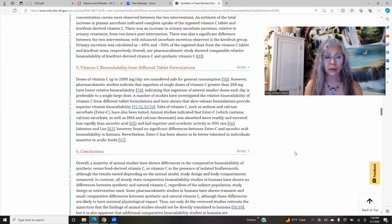Anyway, here's the conclusion, and here they talk about the vitamin C bioavailability from different tablet formulations. So, 2,000 milligrams a day are considered safe for general consumption, but these pharmacokinetic studies indicate that ingestion of single doses of vitamin C greater than 200 milligrams have lower relative bioavailability, indicating that ingestion of several smaller doses each day is preferable to a large single dose. So in other words, you might as well take in a holistic, synergistic whole food that contains a high amount of vitamin C so that your body can better utilize it, better bioavailability, less digestive upsets, that kind of thing.